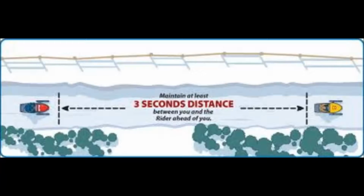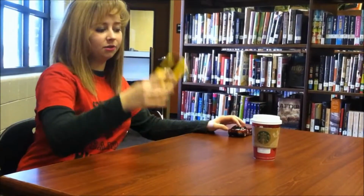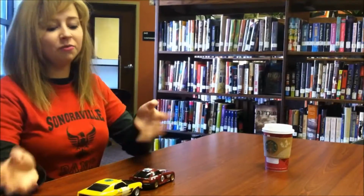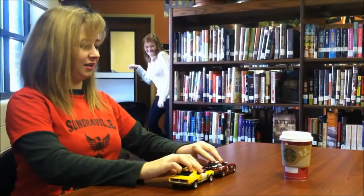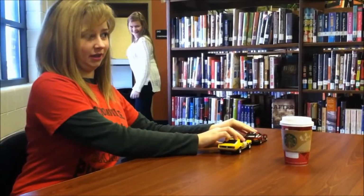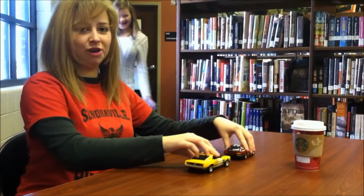Here are some examples of the 3-second rule. To determine whether these cars are a safe following distance away from each other, you can use the 3-second rule. So when this one drives by the cup, you can count to 3. 1 Mississippi, 2 Mississippi, 3 Mississippi. It took longer than 3 seconds before this car passed the cup, so they are a safe following distance away from each other. The same rule can apply in an unsafe situation. So you can tell these two cars are way too close to each other because they passed the cup in less than 3 seconds. And if this one was to stop suddenly, they would rear-end each other.